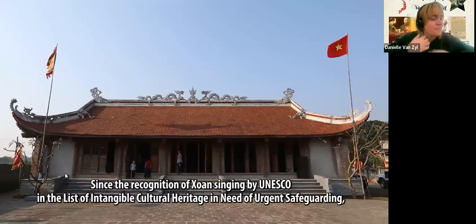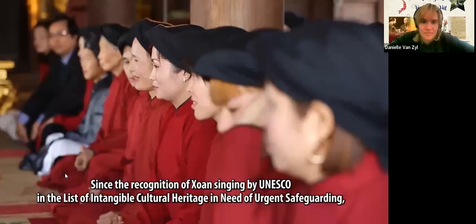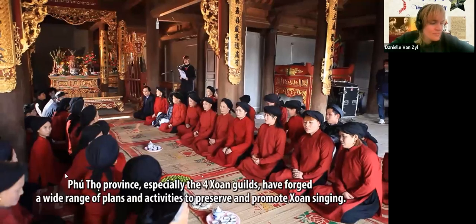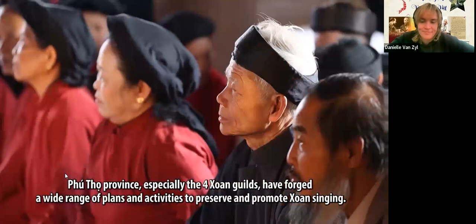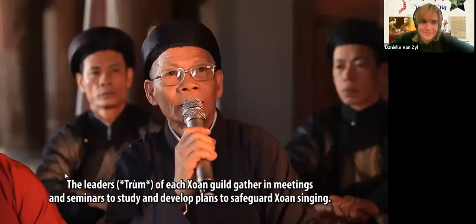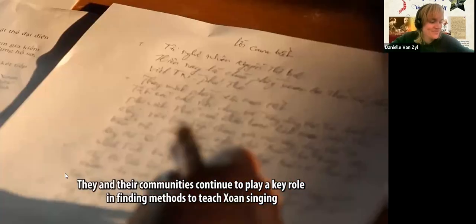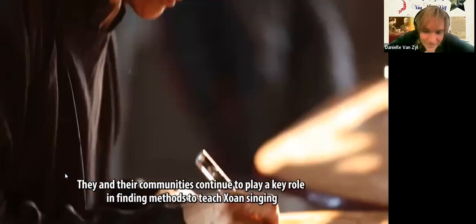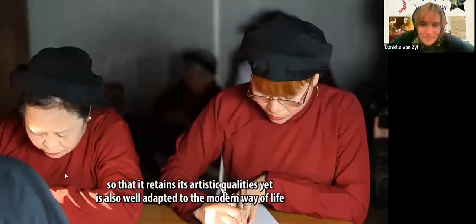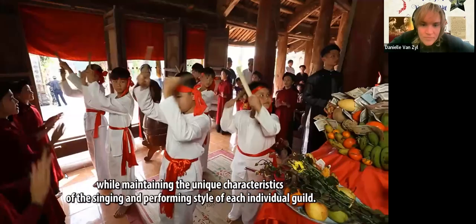Since the recognition of xoan singing by UNESCO in the list of intangible cultural heritage in need of urgent safeguarding, Phu Tho province, especially the four xoan guilds, have forged a wide range of plans and activities to preserve and promote xoan singing. The leaders, trùm, of each xoan guild gather in meetings and seminars to study and develop plans to safeguard xoan singing. They and their communities continue to play a key role in finding methods to teach xoan singing so that it retains its artistic qualities yet is also well adapted to the modern way of life while maintaining the unique characteristics of the singing and performing style of each individual guild.